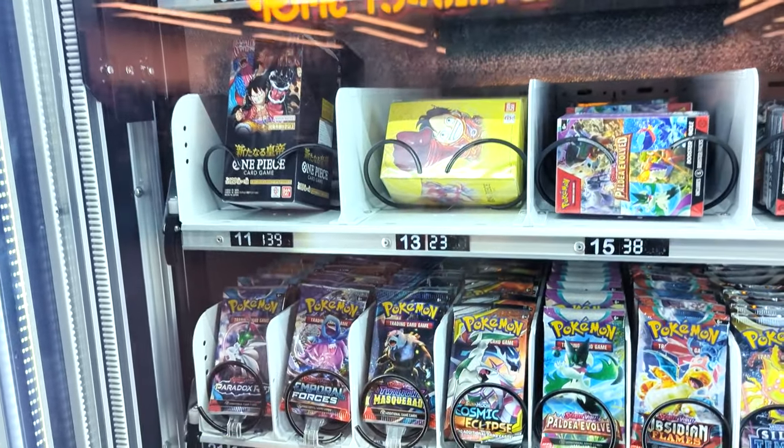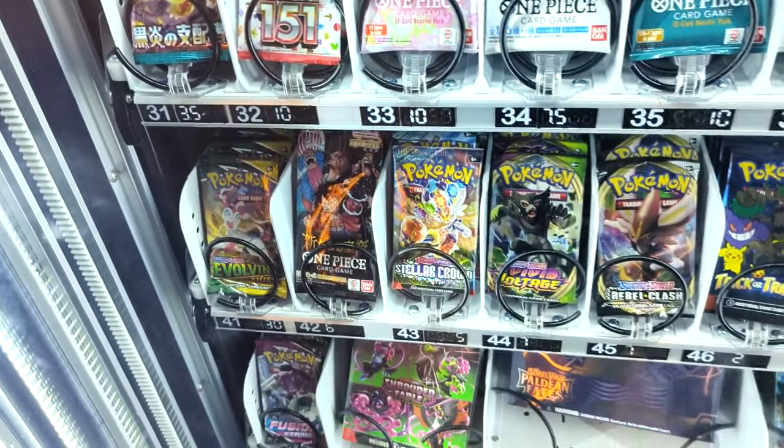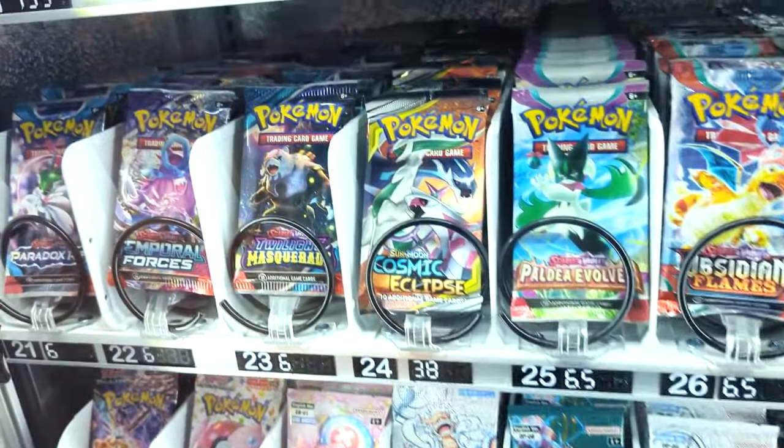So inside looks like we're stocking quite a bit of modern English and Japanese, One Piece and Pokemon, along with some of the older sets in the mix. And yes, that is Cosmic Eclipse you see there. And trust me, it took me everything not to give it a cheeky go.